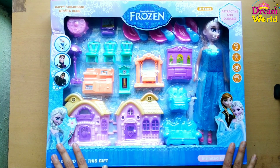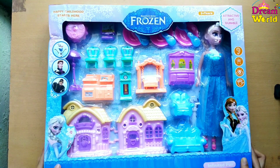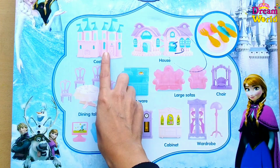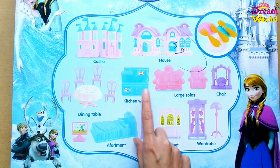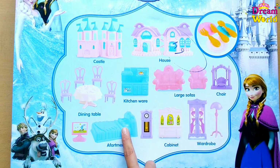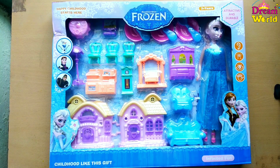Wow, look at this cute Frozen Elsa house and doll. I love this so much. What do you think? So in this set, there are a castle, house, dining table, kitchen, large sofa, chair, bed, TV, clock, cabinet, and many more things. So let's enjoy and unbox this cute toy set of Frozen Elsa.